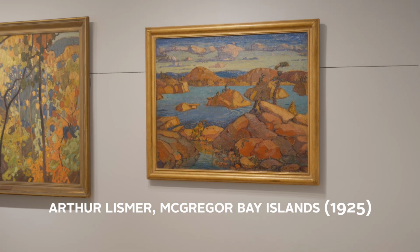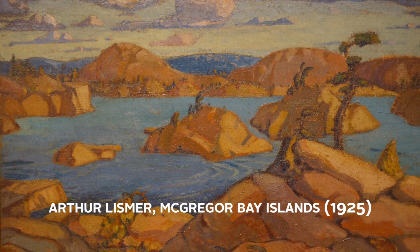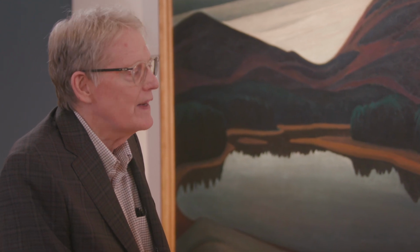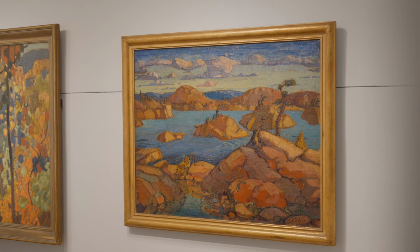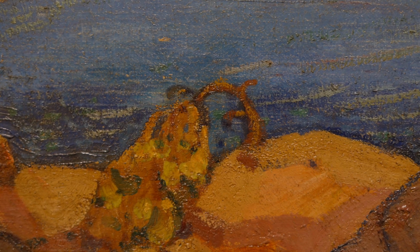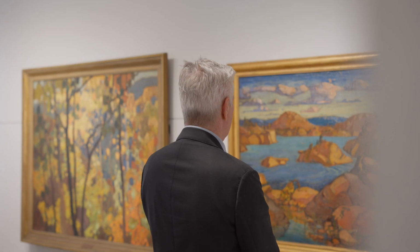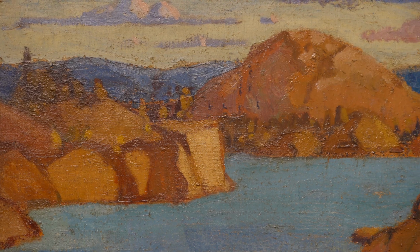Seeing this Lismer shows just what a subtle and remarkably gifted man he was. Look at the variety of ways, for example, he depicts trees in this composition. You have very bent over trees in the foreground. There's one evergreen which is struggling against the wind in the landscape, and then a little rock in there, and then there's the trees on the far shore.